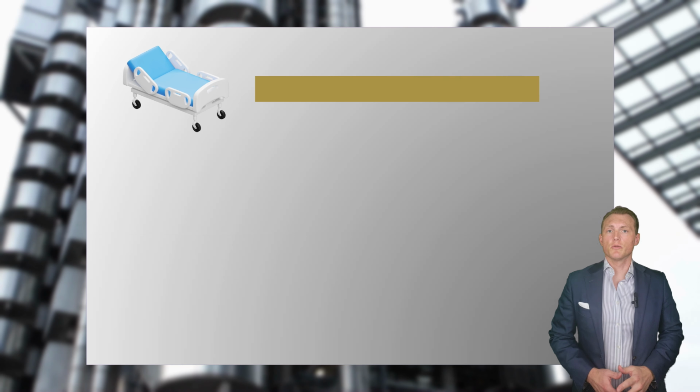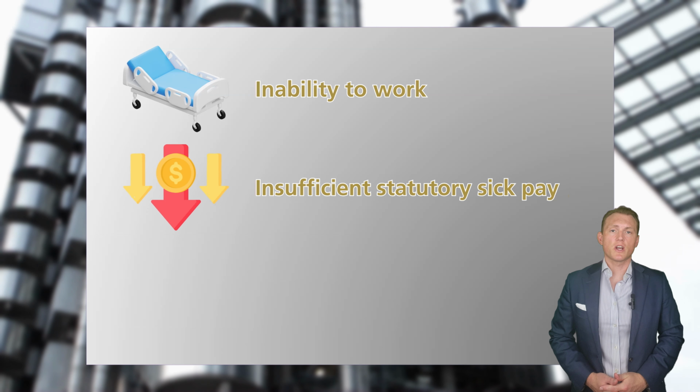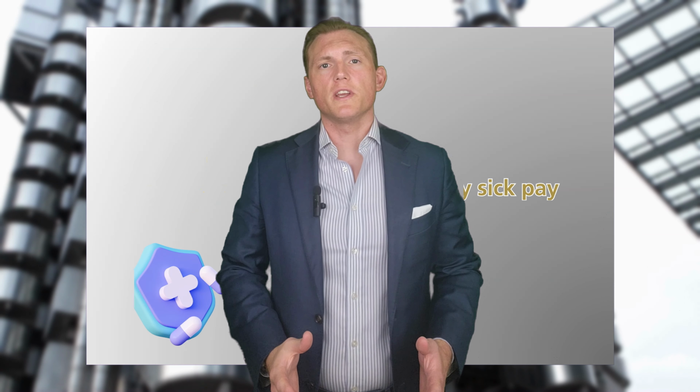Well, being diagnosed with a critical illness can drastically affect your ability to work. And in the UK, statutory sick pay may not be sufficient to cover all your expenses. Moreover, many critical illnesses require extensive medical treatment, rehabilitation, and time off work, potentially creating financial strain for both you and your family. Most people think it's only something that older individuals need to consider, but critical illnesses can strike at any time. For younger people who still have financial commitments, such as a mortgage, KIC could act as a safety net, ensuring that medical bills or living expenses are covered during recovery.